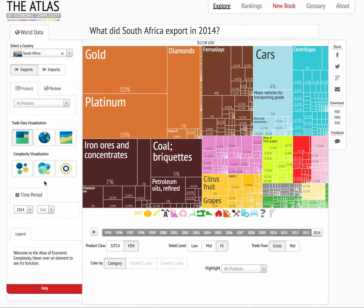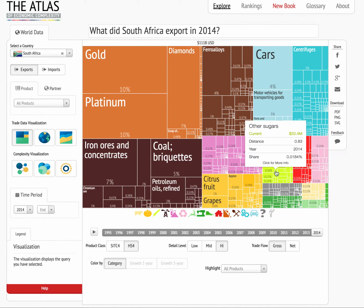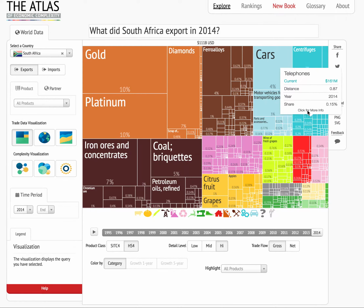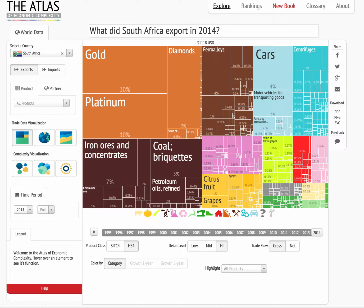Anyway, iron ore is important, coal's important, petroleum's important. You've got companies like Sasol playing over here. Ferroalloys are like alloys, sorry, that's like steel and aluminium and all that. We see cars and motoring goods are important. That weird word centrifuge, think of these as basically all the various different types of machines.